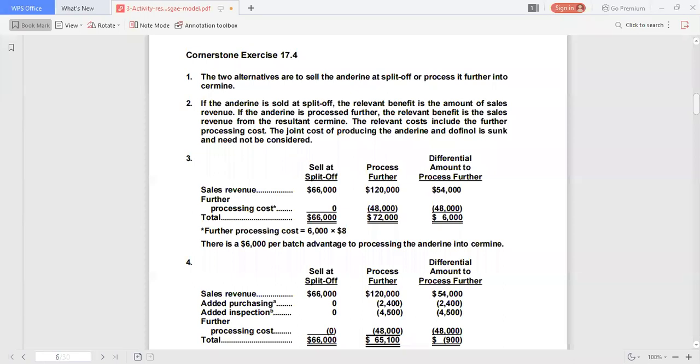Betram Chemicals can sell the anderine at split off at 11 per gallon. So that's the 6,000 gallons at 11 and the dophenol at 675 per gallon. Alternatively, the anderine can be processed further at the cost of 8 per gallon into sermine. So that's the third product. It takes 3 gallons of anderine for every gallon of sermine. So meaning the 6,000 gallons of anderine, that will be 3 to 1. A gallon of sermine sells at 60.